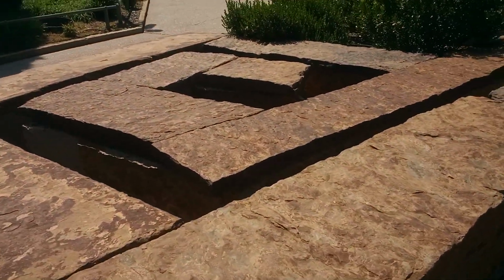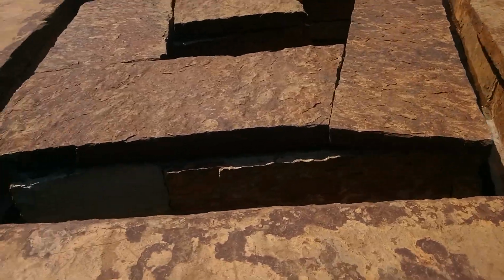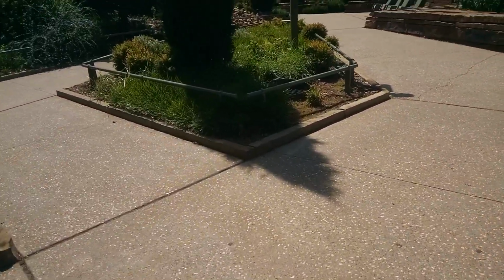Just the sound of brooks all through the park, the streaming running water that you hear, is so relaxing.